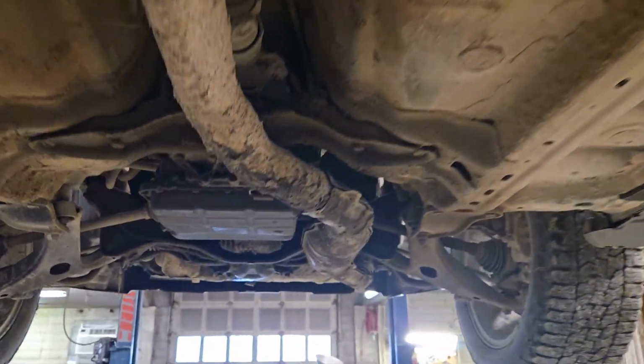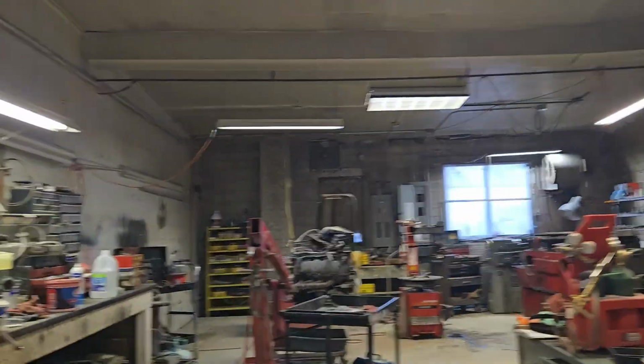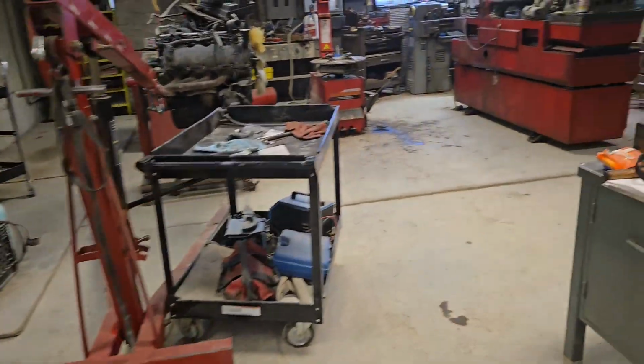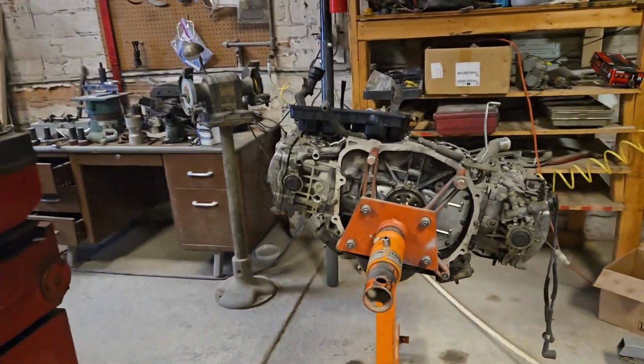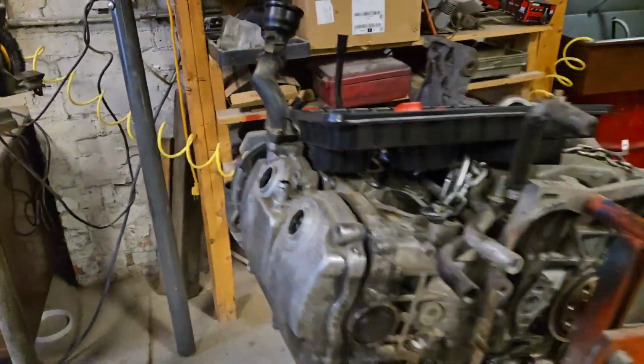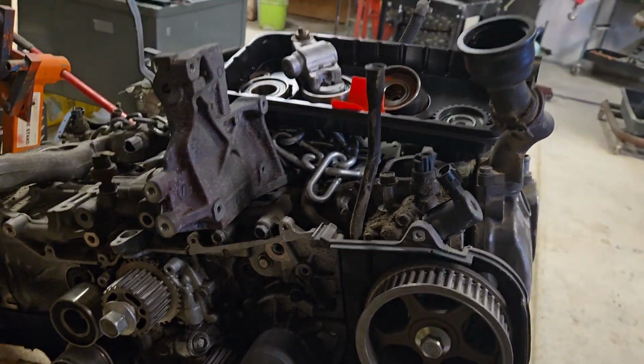Dirty. Lived on the back road. But we got the technology. We can clean her up and make her run. We've got this engine back in the engine room. We'll throw that in. New timing belt, new water pump, new pulleys. Clean her up.